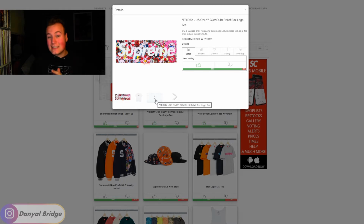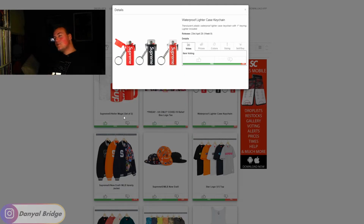We'll move on to the next piece, which is the waterproof lighting case keychain. Okay, now I think these were originally scheduled for week 7, but week 7 just got so muddled up. Everyone thought all this stuff was releasing originally in week 7, but then it all got pushed back and then new stuff got released in week 7. I do need to do that video just to cover week 7 again. I just don't know how I'm going to structure that video because the stuff in week 7's already dropped and it's behind and whatnot. It's a weird situation.